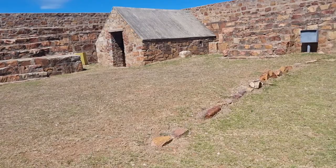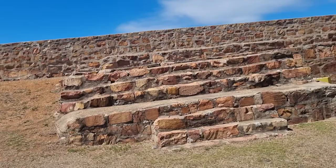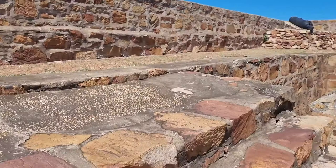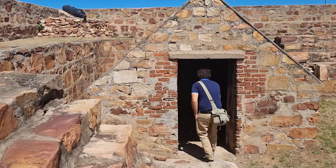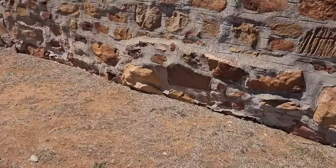I want to get up there and take a view. I'm just going to go up here and take a view from the top. There's cannons over there. Oh. What's wrong? Wonder what that was. These stairs are very steep. I'm gonna fall on my face. Look.